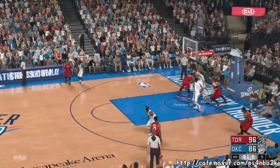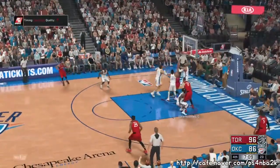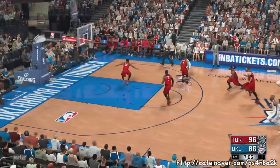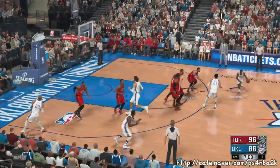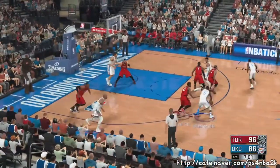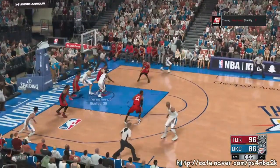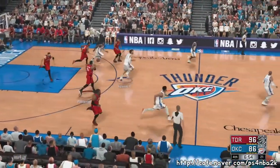Here's Valanciunas. Here's Patterson. The rebound by Gibson. And you saw how quick the defense was. They were ready for him. They got the hand in the face there. They made that much more difficult. And that kind of tier defense is crucial to any team's success. Gotta defend the paint. Raptors leading by 10.